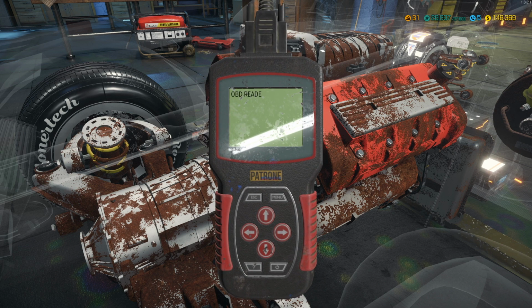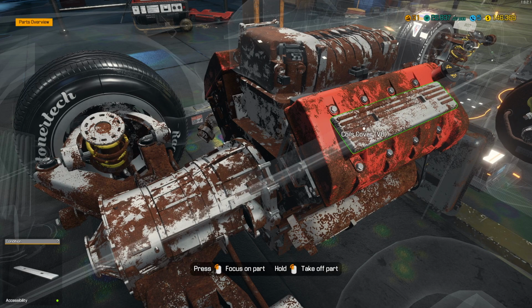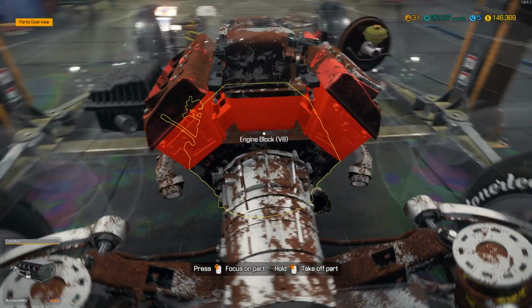This vehicle does have an OBD port, surprisingly enough. It's probably OBD2, I don't know for sure. All right, scan complete. So we got a little information here. It looks like we're gonna need spark plugs, ignition coils. That's pretty obvious. You can kind of see them already from the top. It is missing a coil cover on this side, so we're gonna have to grab one of those.